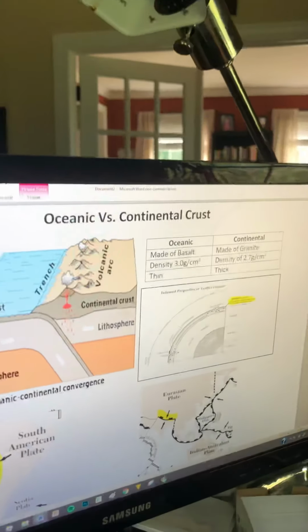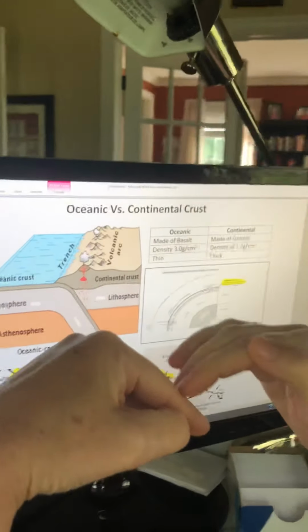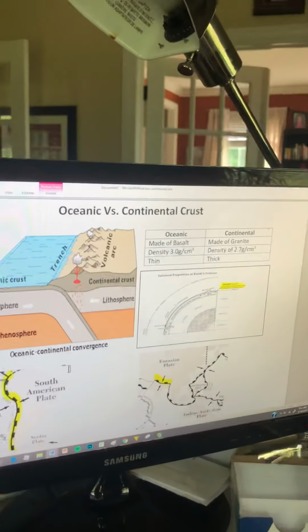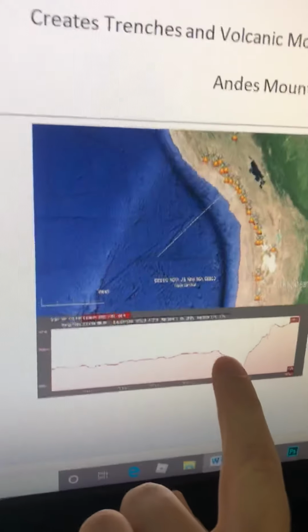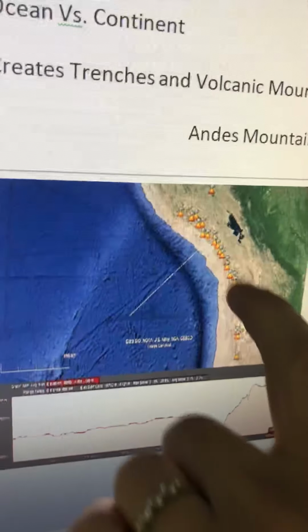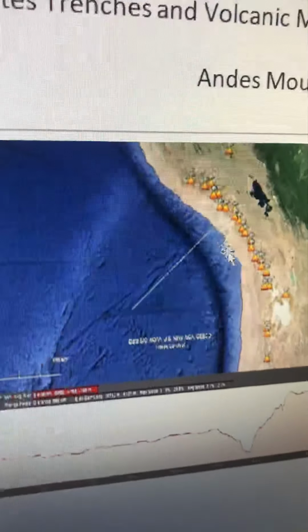So when these two plates come together, the oceanic crust is going to subduct, and it subducts because it's more dense. And that creates two things. Where my fingertip is here, it's going to create a trench, and here's our trench right here. Let me just show you. So here's our trench, which is our deep kind of pit in the ocean. And the other thing it's going to create on the opposite side, a little bit off the coast, is a row of volcanic mountains. In this example, these are the Andes Mountains here.